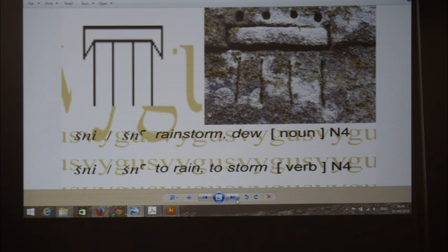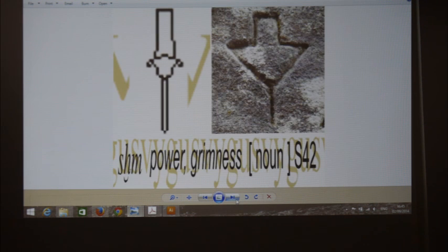This is also one of the rare symbols, and we believe this fits the symbol N4, even if you can find some difference in the shape of the symbol, but it's giving the same meaning, with the sky and the rain pouring from it. So this is not any type of rain. This is like a rainstorm, a deluge, which will have a very important meaning in the part of the story we're going to be translating for you soon. Sikhem, this is the symbol of power.